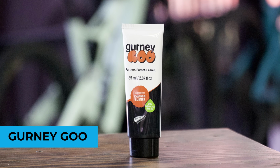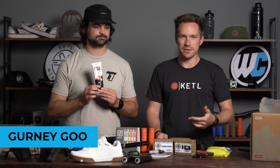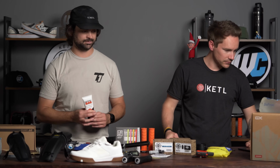There's also chamois butter, Dirty's nuts. There's a bunch of different ones. They're all good. They're all useful. But if you're experiencing butt pain, you really need to dial in that seat, that chamois, and then maybe some chamois cream. That's right. What do we got next?